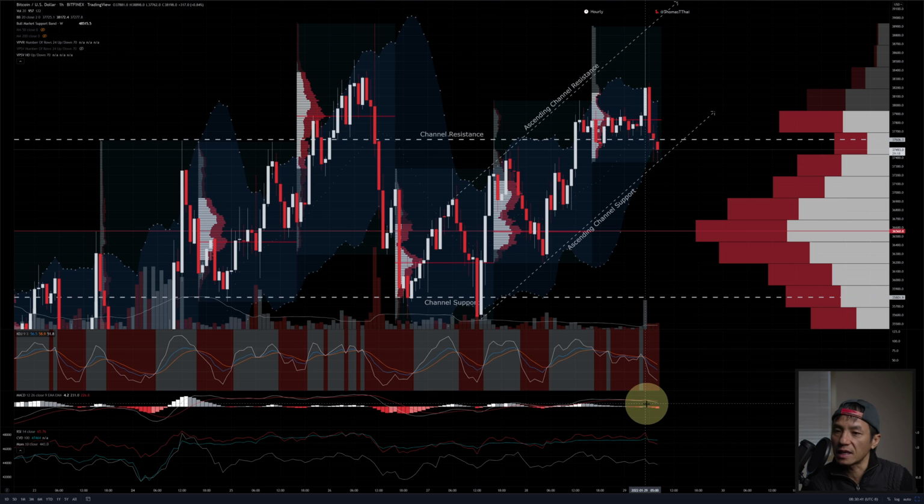On the MACD, the white line fell below the red line. But you can see in the previous hours, they've been pretty close together. The delta between them hasn't been that big, so they're just tight together, and you can see that reflected in the histogram bars, which are extremely short. You see that? And it's already flipped red here, so that's bearish.